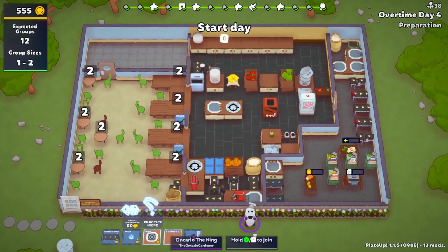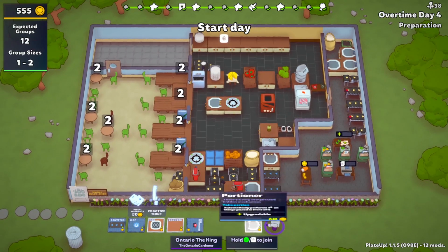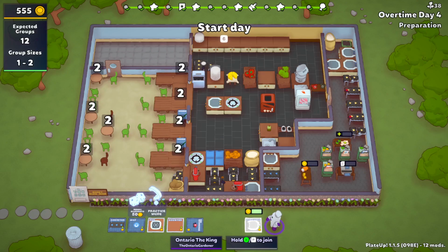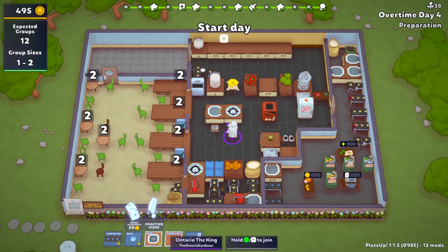I have the portion for the pizza. I don't have any for the soup and stuff. They actually, no, I do want these. They're 60 coins though. Yeesh. That's okay. So I'm going to put one here, and I'll put a counter here. And then I'm going to leave the oven in the middle. That way I can run around it. I think that is fine.